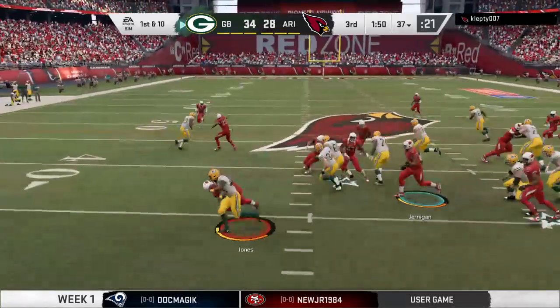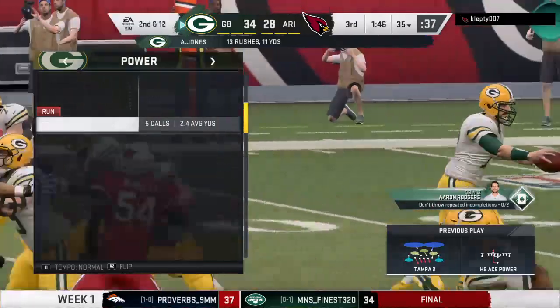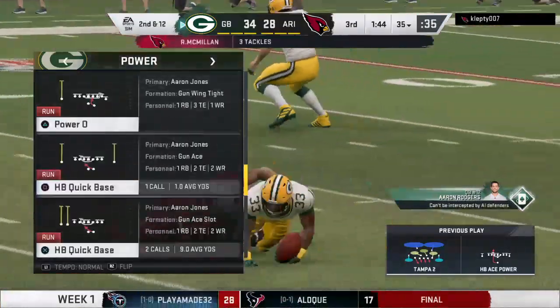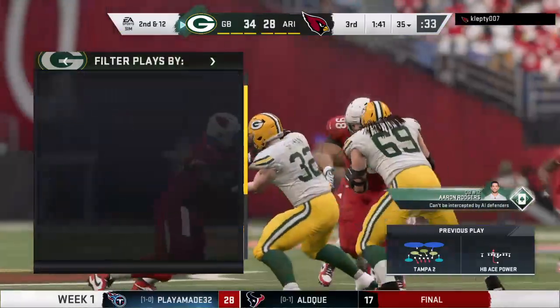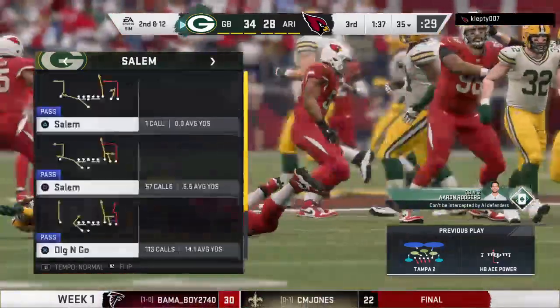Oh, it really has, especially as of late. They try to run on first down, but this defense says no dice. They stop them a couple yards behind the line of scrimmage. It'll wind up being a loss of 2, and it'll be 2nd and 12 at the 35-yard line.